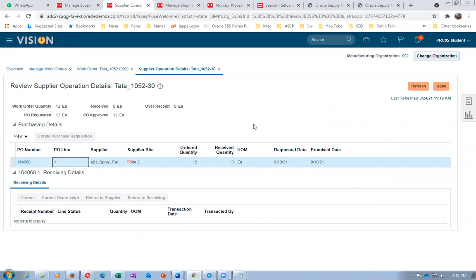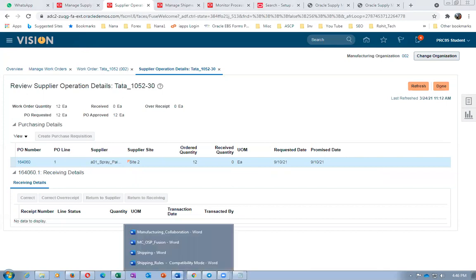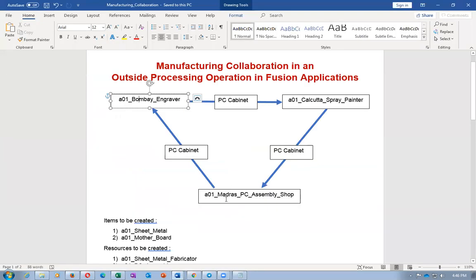Muniyandi Villas, I don't even have a computer now. So I'm going to telephonically inform the Madras company that I have completed the spray painting and I'm shipping it to you. So the Madras company can make a physical receipt also. If you make an ASN, it will be getting completed. Otherwise, we are now going to perform a receipt on behalf of it, which is a logical receipt. So we will perform a logical receipt for the spray painting activity.